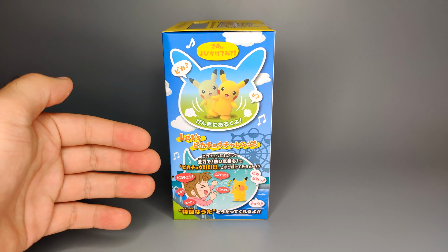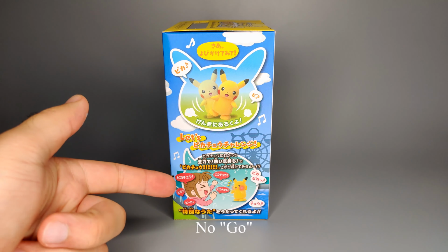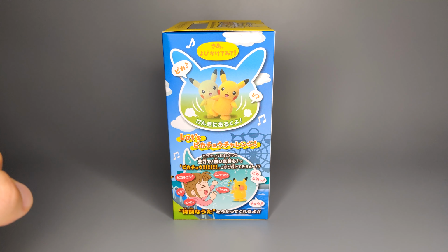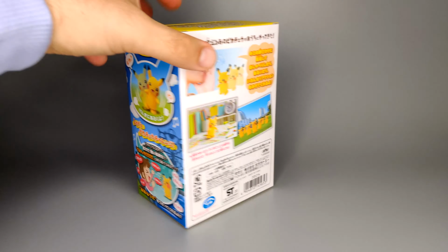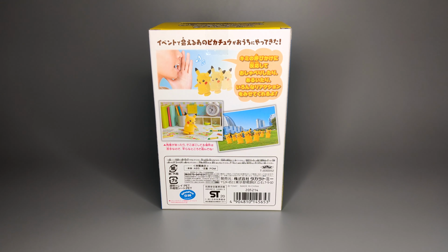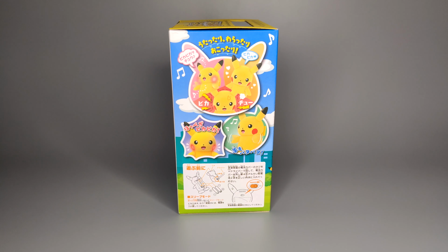So on the one side, you've got some actions of what Pikachu can do, some of its movements. There's a little Let's Go Pikachu challenge that you've got to do, and I'll show you that soon. And then on the reverse side, some more actions. The top kind of says you might have met this Pikachu at events, and now you can have this in your own home. Of course, this is minuscule in size compared to the real costume character, but here we go. And then on the other side is even more of what this Pikachu can do.